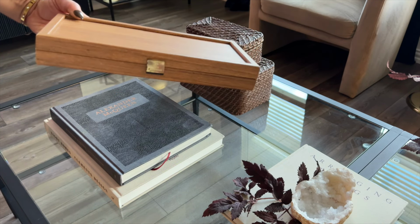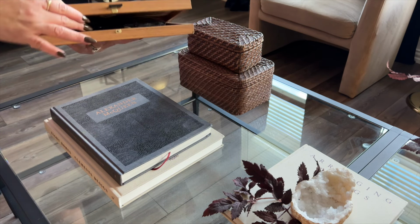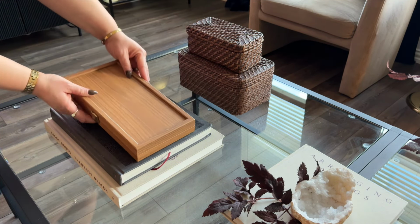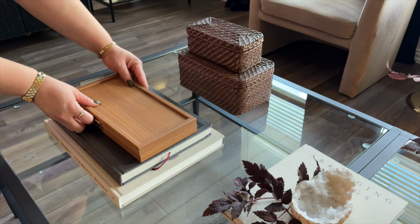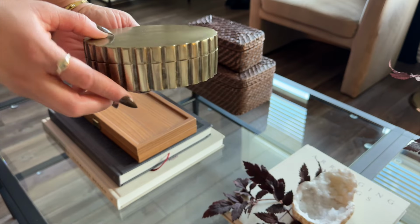Then I'm adding my kids' backgammon game. We like to play this during the fall, so I thought why not? It will look really nice in that wood rustic look right here on the table.